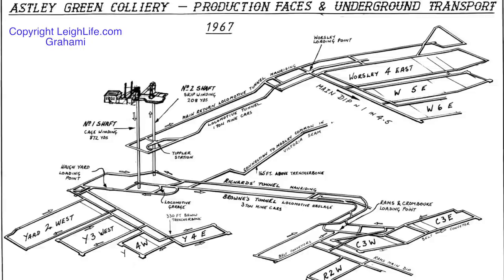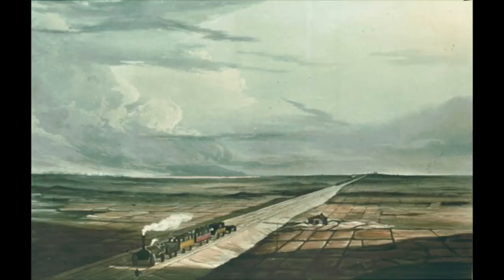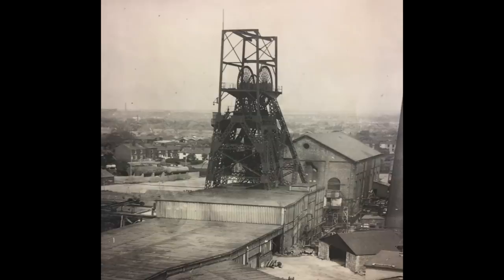They had to get down almost 30 metres through very unstable ground on the infamous Chat Moss that previously caused major problems to George Stephenson when he was building the first Manchester to Liverpool railway. But anyway, the unstable ground at Chat Moss caused major problems and they had to get down to the bedrock. And then they sunk the shaft, and frighteningly, the shaft at Astley Green, which is actually now flooded, is 2,670 feet deep, which is, if you think about that, the mind boggles, to be honest with you.